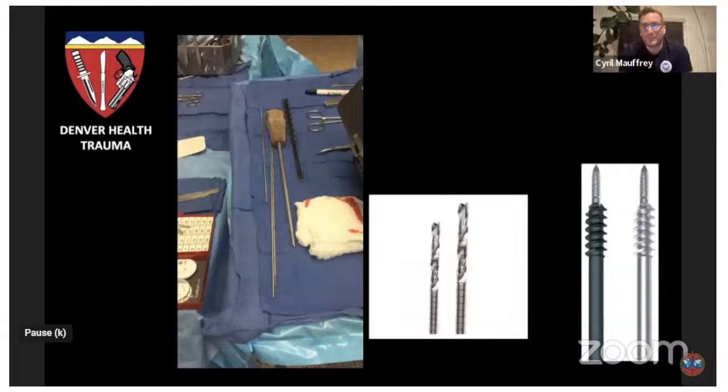And then finally, I don't show it here, but what's very useful, especially at the beginning, is a parallel guide. So your wire is aiming in the right direction, but it's a little too either cephalad or caudad, and therefore you use that wire to guide a wire in any direction parallel to it. It's called a parallel guide, and that can get you out of trouble and save you 30 minutes in any percutaneous screw that you want to perform.